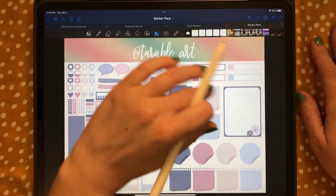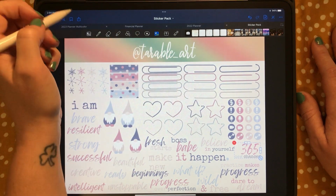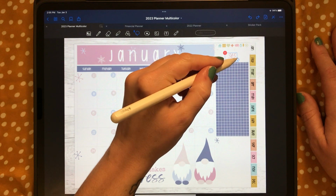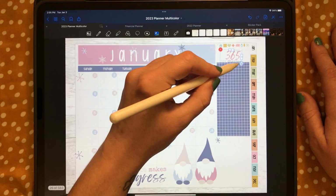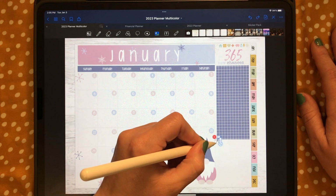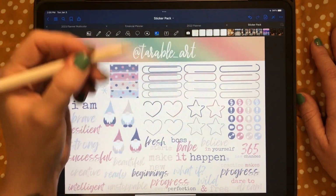And I'm gonna add another one of those quotes just as a reminder. I'm gonna use this 365 new chances and paste this, resize it, move that down just a little. I'm gonna grab this snowflake, move it down a little. And then I'm gonna come over here. I'm so excited to use these.